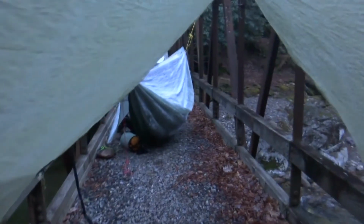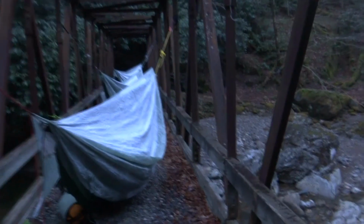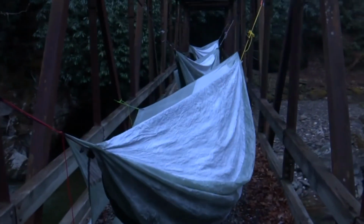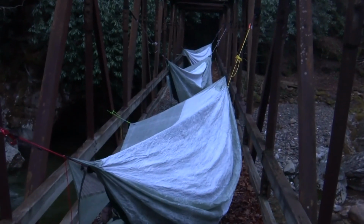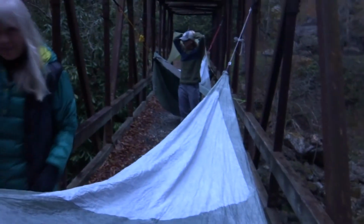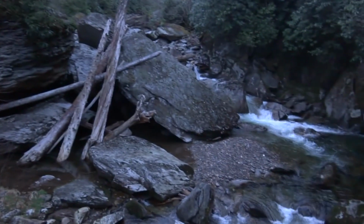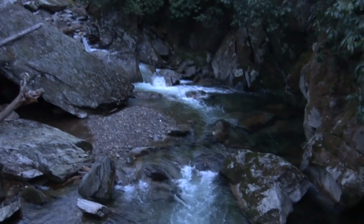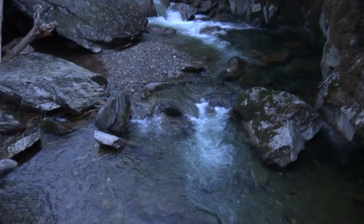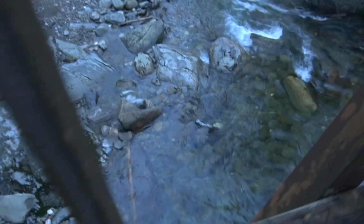This is the community tarp for the weather we had. This is kind of like the Motel 6 of hammock socks. Hanging out. Incredible. Appreciate your genius, your vision. So it's one thing to hang on a bridge, but this is everyone's view this morning. And of course, what we listen to all night long. Best hang spot ever. And the view from the other side's not bad either.